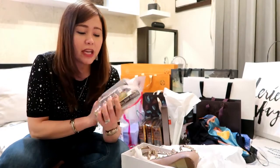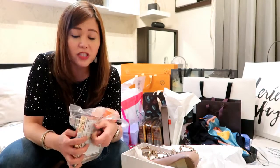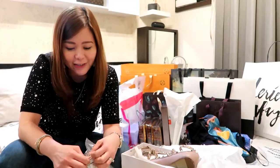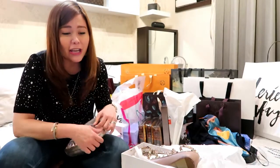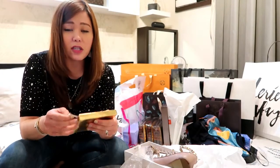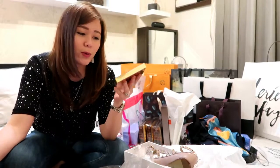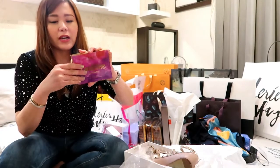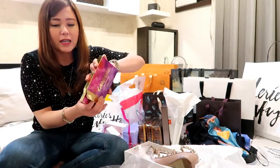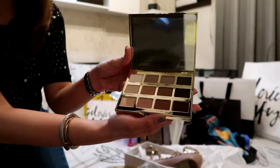Skincare and makeup are from Tarte as well as from Sephora. Kasi, birthday ko, so I have to get my birthday gift. Sayang naman kung hindi ko i-avail yung birthday gift. So, the first is from Tarte. Actually, matagal ko nang gusto tong Tartelette Palette in Bloom. It covers very natural shades and also parang blooming ka lang, di ba? Sobrang ganda ng mga shades niya.